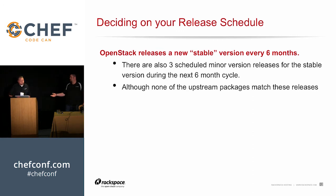All right, so release schedule. This is another problem that you have whenever you're doing this, is how do you figure out your release dates for your customers? With OpenStack, they have a 6-month release cycle, so there's a new stable code release every 6 months. We try to support the last 2, so if you're running Havana, we also support Grizzly. Whenever Icehouse comes out, we'll support Icehouse and Havana so that we're not making customers update every 6 months because they yelled at us when we asked them to do that.